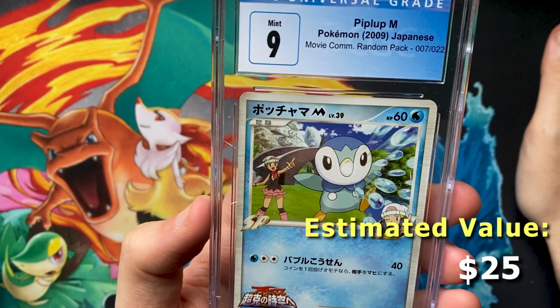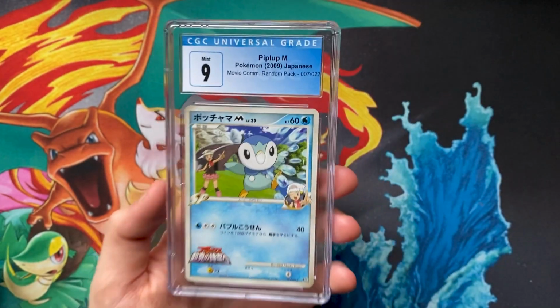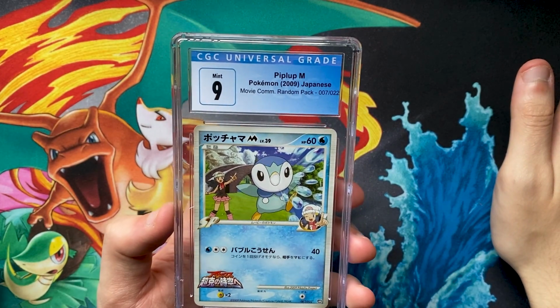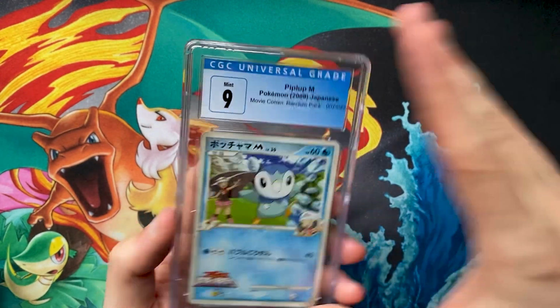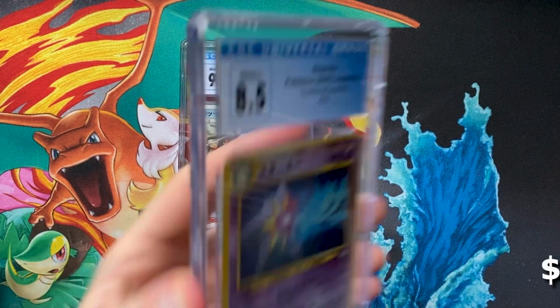Piplup M. This is just from, I forget what the name of the movie was, but it was just like a promotional set for the movie. So it's Dawn's Piplup. I think I graded quite a few of those.